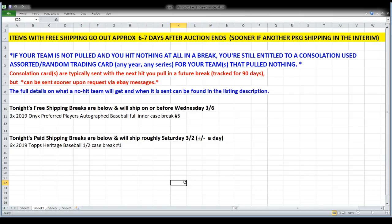Now, consolation cards. You don't need to worry about that in Heritage. Everybody's going to pull cards there. However, in the Onyx Preferred Players, not everybody is going to pull something. So if you're in that break, you are going to be entitled to a consolation trading card. It can be from any year and any series, and I keep track of it for a rolling 90 days. Because that is a free shipping break, I typically would just hang on to that until your next package ships. But if you want it sent sooner, you just send me a message on eBay. Let me know that, and I will happily take care of it for you, okay?